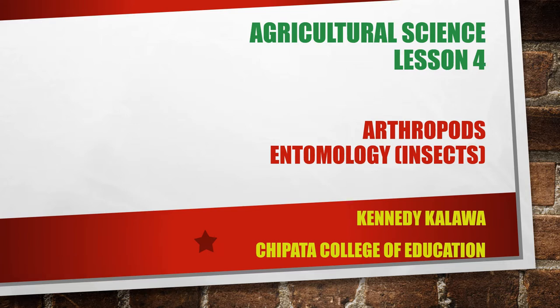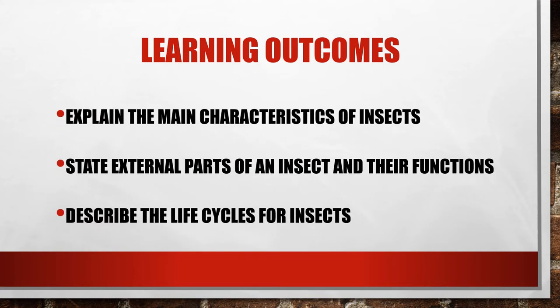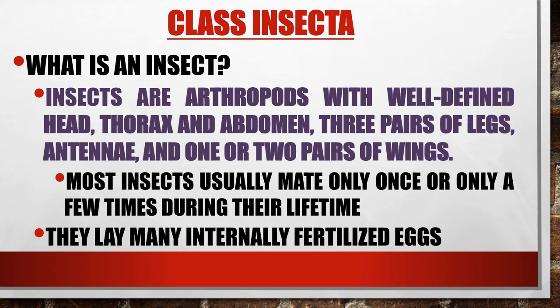And so today we are going to go into another class of the arthropods, which is the insects. So today we are going to be looking at class Insecta. We are going to proceed looking at the arthropods, and we are going to be looking at insects.